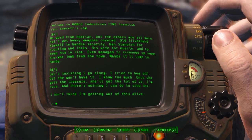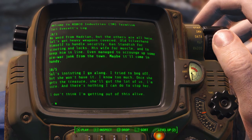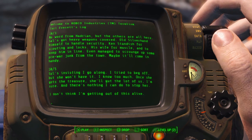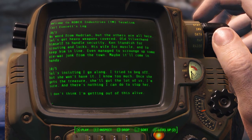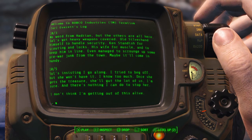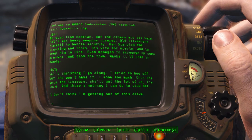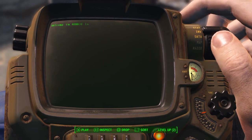October. No word from Hadrian, but the others are all here. Sal's got heavy weapons covered, all Silverman. Silverhand himself to handle security. Ken Standish for scouting and locks. His wife for muscle to keep him in line. Even managed to grind up some pre-war junk from the town. Maybe it'll come in handy. Sal's insisting I go along. I tried to beg off, but she won't have it. I know too much. Once she gets through, she'll gut the lot of us, I'm sure. But there's nothing I can do to stop her. Don't think I'm getting out of this alive.